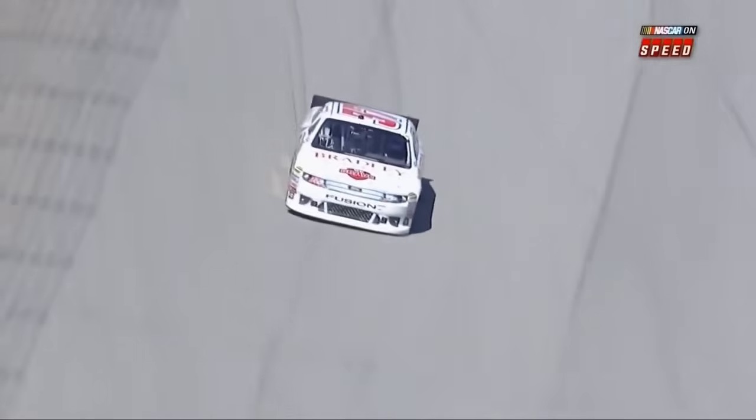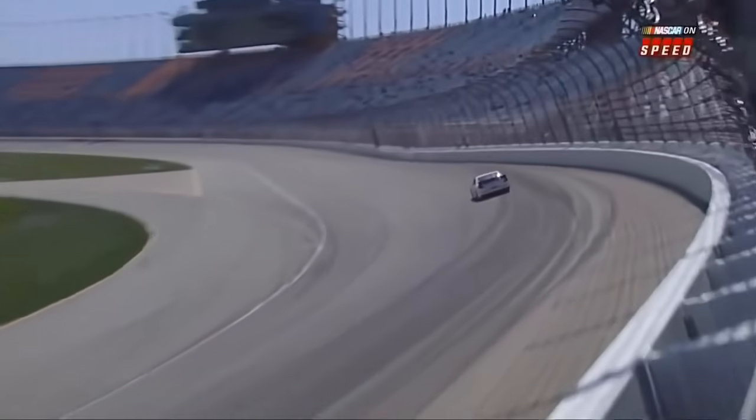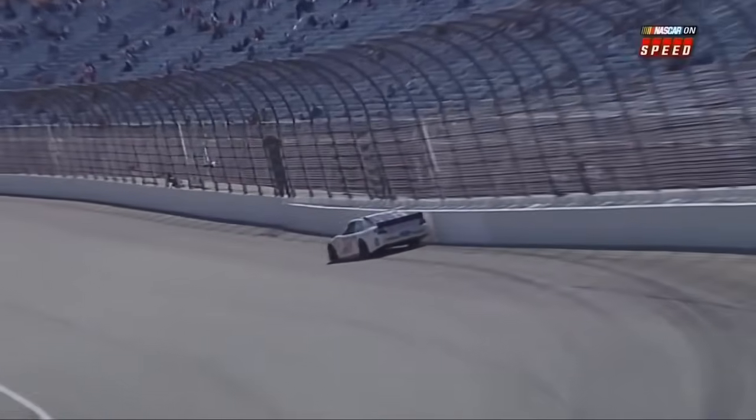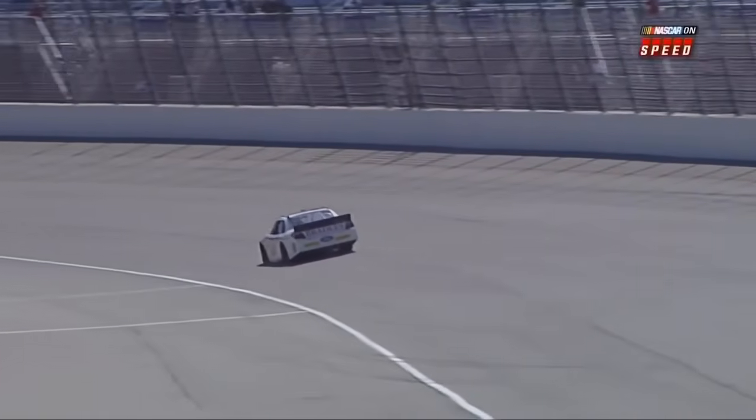But I want you to go back. If you watch that, here he is. He's wrecking here, but he doesn't really get sideways until all the way down here. He's almost 100 yards away when the thing really gets out of shape on him, and that's the problem.